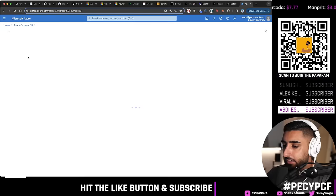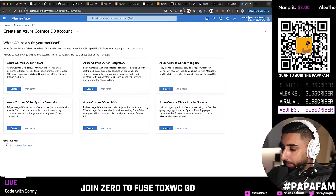Okay. So here in this case, you can see Cosmos DB for MongoDB, Apache, all this stuff. So we're going to use it for MongoDB. Now, MongoDB is a very popular NoSQL database.